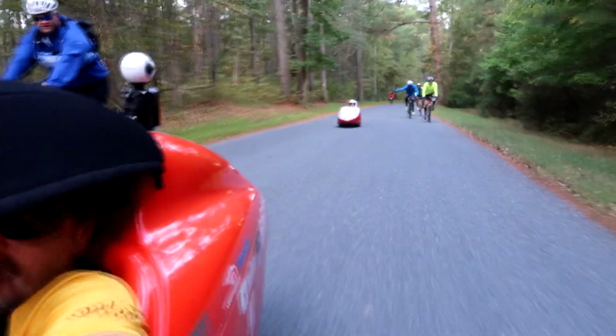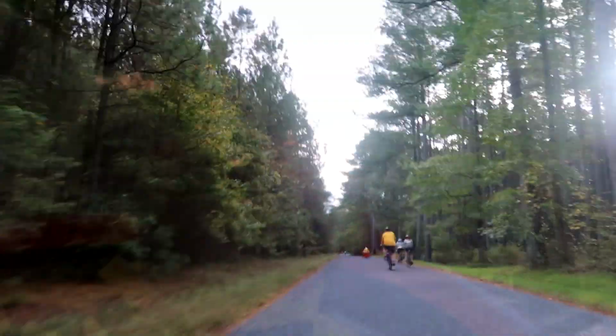Okay, so for a while we had some great roads. They had been freshly repaved. And now we're on this thing that reminds me of Texas. Man, it's terrible. And then of course, whenever I get the camera out, there's always those three roadies that want to pass you. But it's okay.